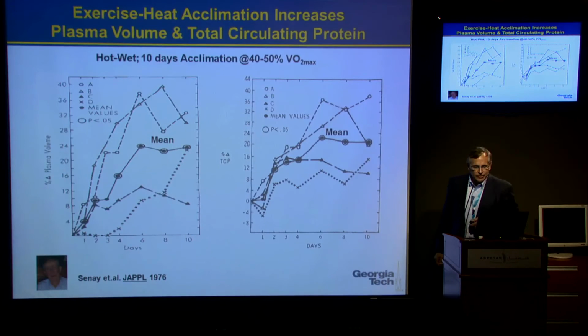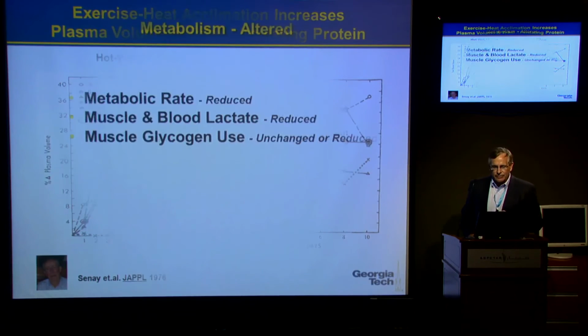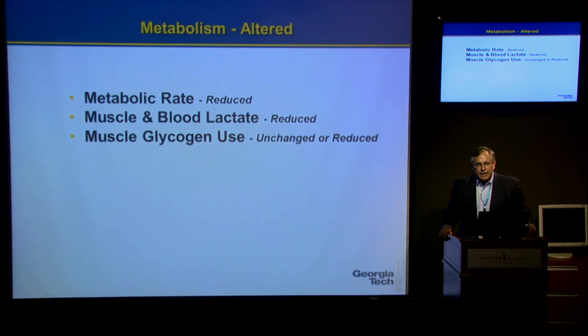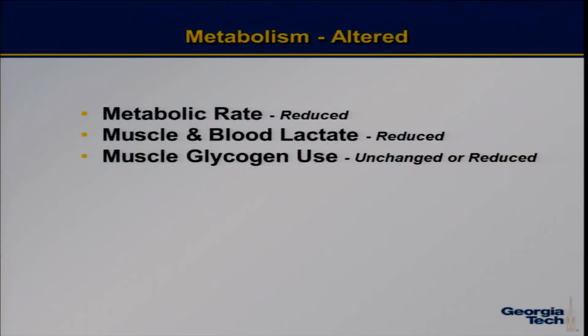So that increase in total circulating protein is important. And you can find studies with heat acclimatization that don't show a change in vascular space, but basically you account for stuff, and it's a pretty consistent response, but not as large. With heat acclimatization, and we talk about performance and high-intensity work, there's a variety of metabolic adaptations.